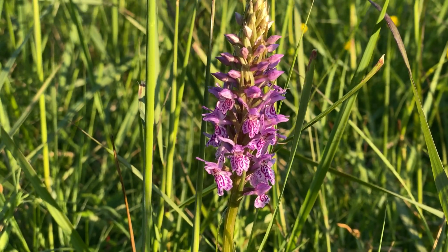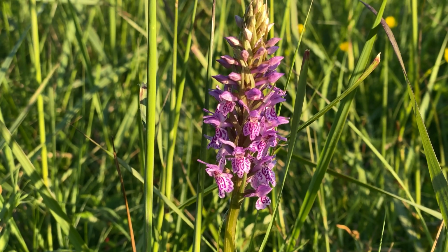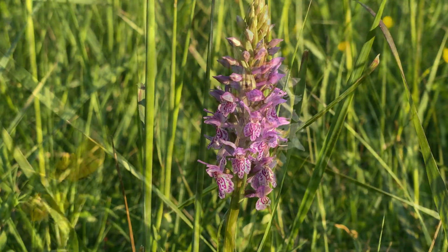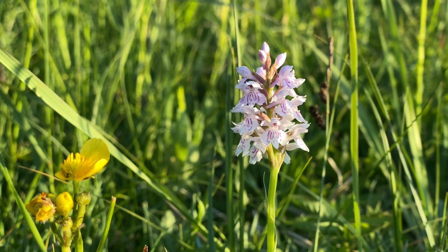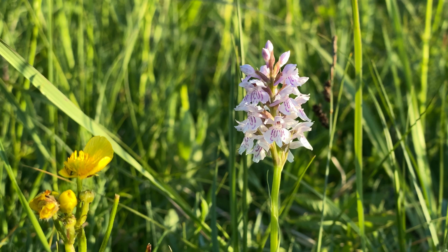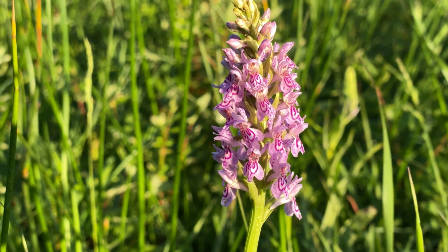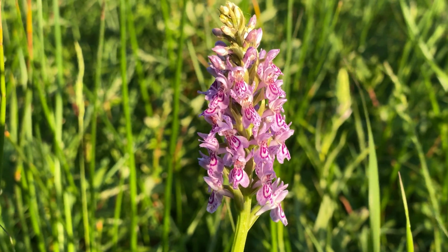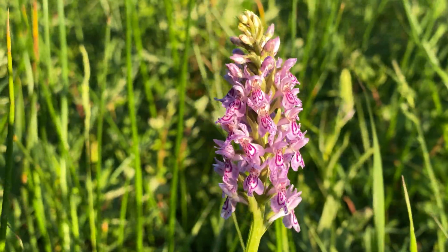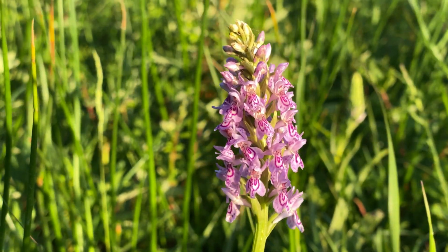That's a nice common spotted. Easily the best one seen so far. Some nice patterning going on there. Another nice one. Definitely this is the prominent colour scheme of the early flowering common spotted orchids. There's a lot of them with this very pleasant colour scheme. It's very nice.